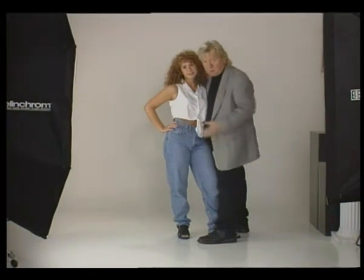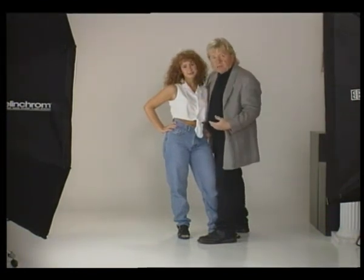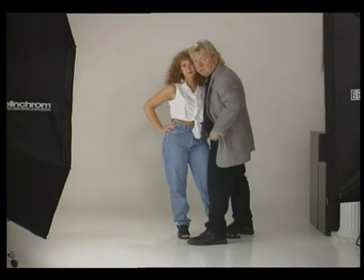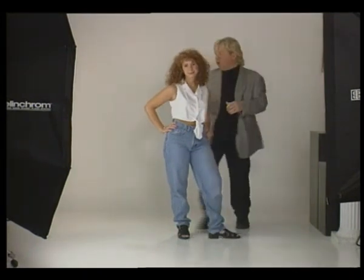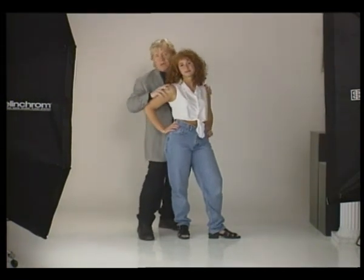See, once she's posed right, you can just bring the other person in. So you're building it one part at a time, and then you're pushing the elements together. See, she's right into this way. We're here. We're up close, wherever we want to go.